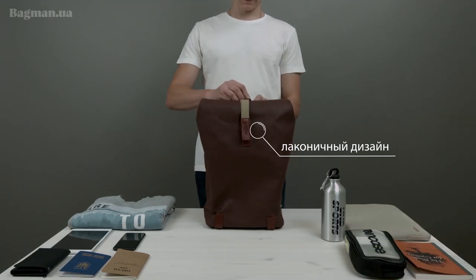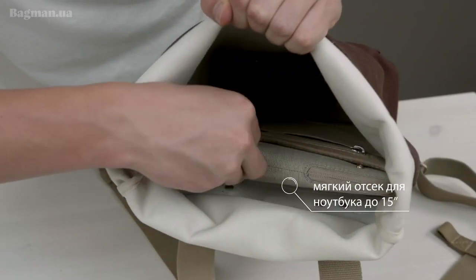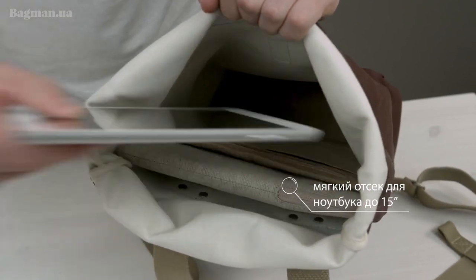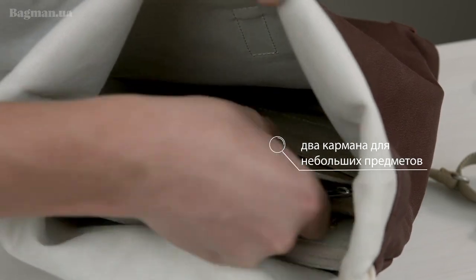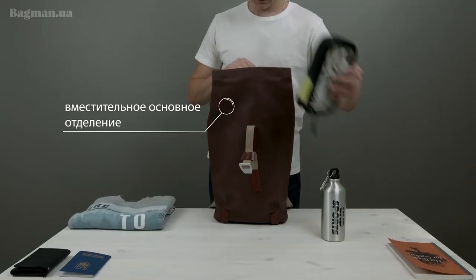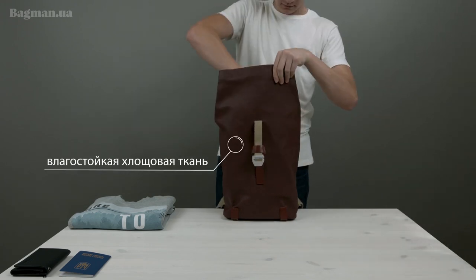With no exterior pockets cluttering up the exterior and an unusual roll top opening, the bag instantly conveys effortless elegance. It's crafted in Italy from long-lasting perforated leather, and at 26 liters, there's ample space to fit a laptop and any other essentials. This is the ideal work backpack even if you work from home.